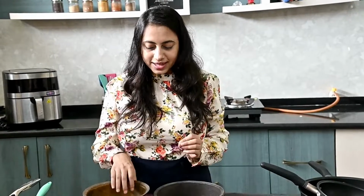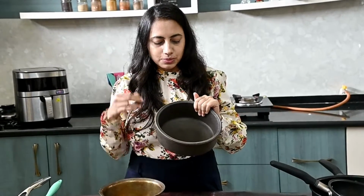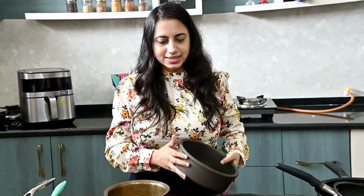Trust me, these are not a must-have, but if you love cooking like me, then I would definitely suggest having such pots and more to bring out the most famous Indian dishes.